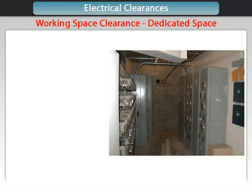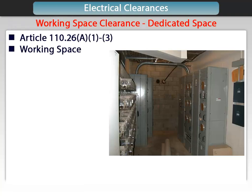NEC Article 110.26(A) covers working space and applies to equipment at 600 volts nominal or less to ground and likely to require examination, adjustment, servicing, or maintenance while energized. These include switchboards, switchgear, motor control centers, panel boards, disconnect switches, circuit breakers, controls, and transformers.